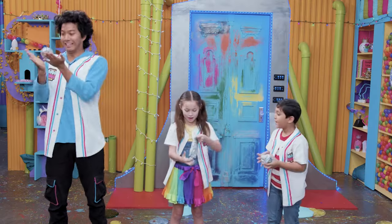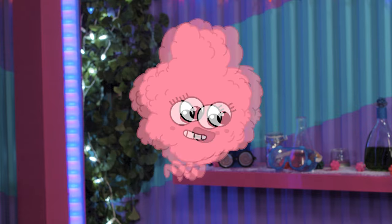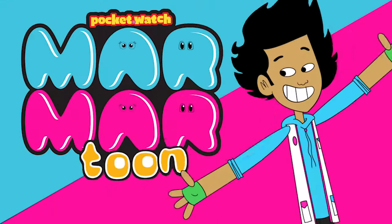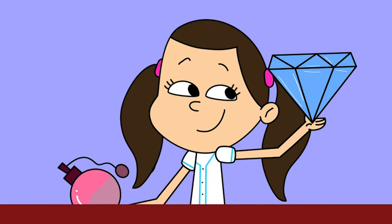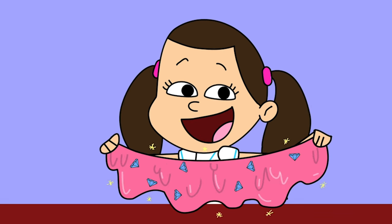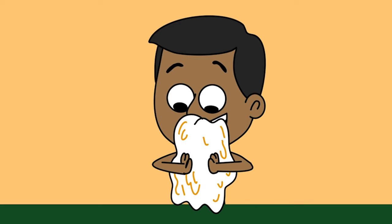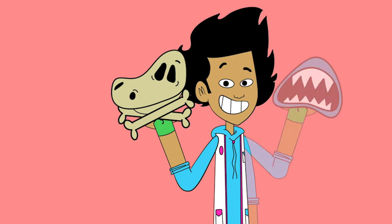Thanks for helping, explorers. Now that I have the recipe, I can make more slime whenever I want. Absolutely. I wonder what other kind of slime we can make with different scent ingredients. What if we took a diamond for look and some perfume for smell? Sparkly pretty slime. What about glue for touch and cricket sounds? Sticky cricket slime.